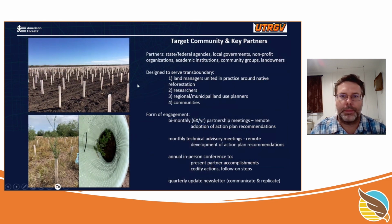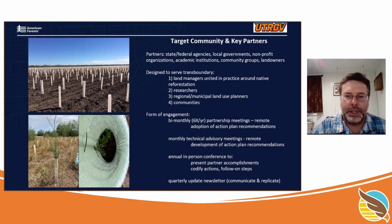The target community and the partners we're looking at: state and federal agencies, local governments, of course a nonprofit like American Forests, the Nature Conservancy, and then community groups and landowners. They all have a part to play in this. And what would come out of this 2-year effort would be designed to serve transboundary land managers, researchers, land use planners, and certainly the impact would be felt by communities.